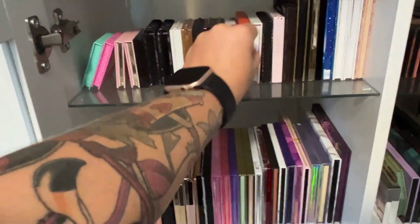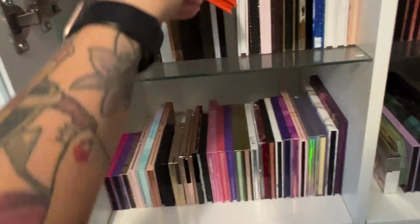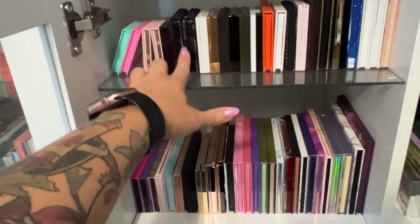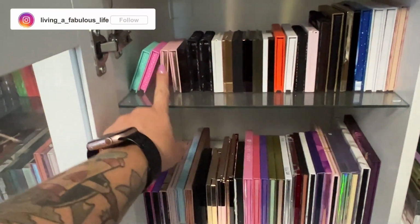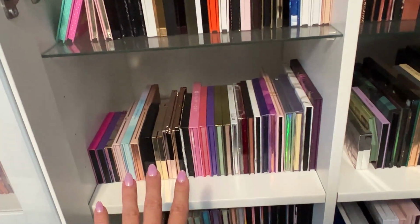Is it Hip Dot or is it? I think it's Hip Dot. Yep, Hip Dot and Reese's. Such a fun collab. Give from Gwen, Kaleidos, Charlotte Tilbury, Kylie, ColourPop. I couldn't name all of these because it's just a bunch.